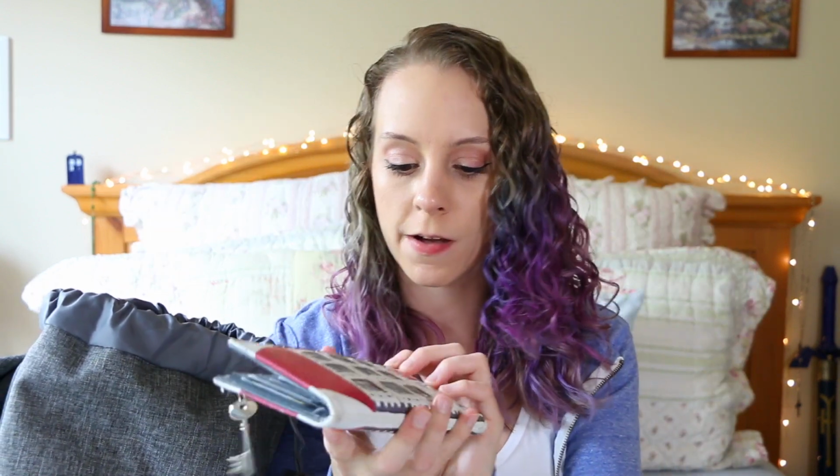The next thing I have in here is my wallet. This is a wallet that I got from ModCloth. It kind of looks like a little French house and it has cats in the windows.